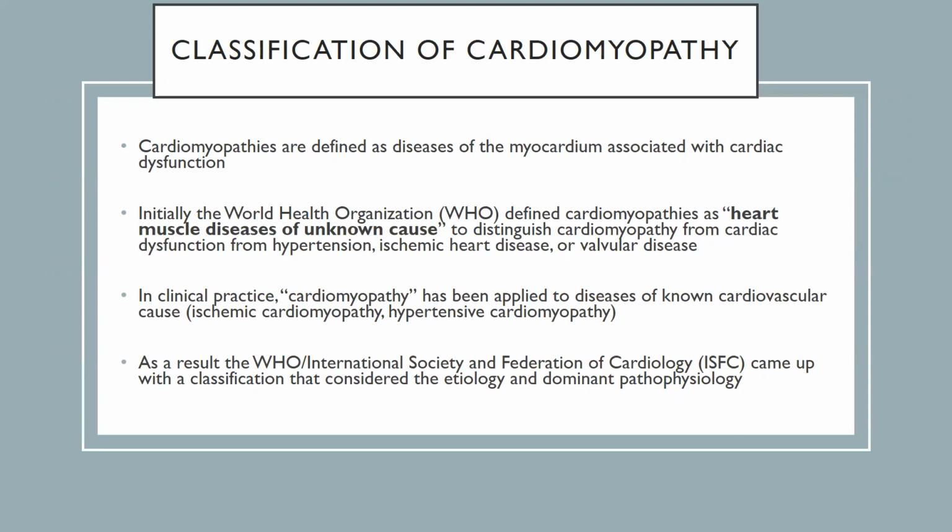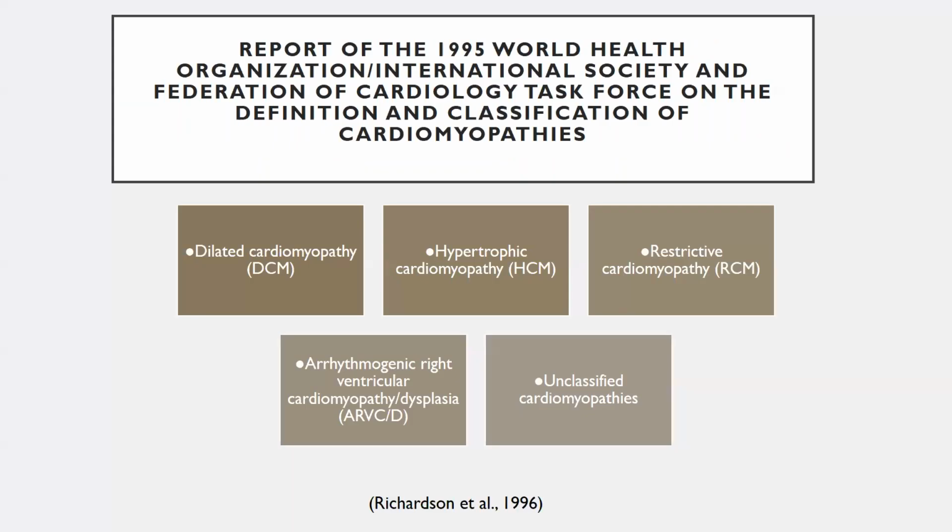And the goal was to try to distinguish these from cardiac dysfunction from a known etiology, whether it be hypertension, ischemic heart disease, valvular heart disease. And so in clinical practice, a lot of times you'll see cardiomyopathy applied to diseases of known cardiovascular causes. I'm sure you've heard like ischemic cardiomyopathy, hypertensive cardiomyopathy, those kind of things. So as a result, they tried to come up with a classification system to consider the etiology and the dominant physiology. And so they subdivided cardiomyopathies into 5 categories: dilated, hypertrophic, restrictive, arrhythmogenic right ventricular cardiomyopathy, and unclassified.